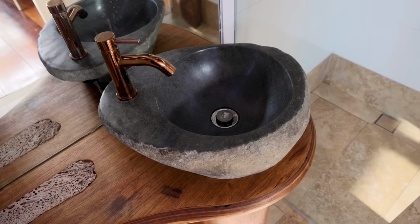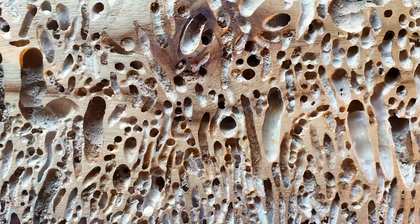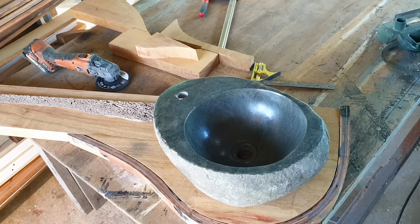Yeah, it's a bit of a work of art, and it's got different elements like the stone, and it's got inlaid driftwood. And this driftwood came from a beach. It's actually got wormholes in there. Wow. Yeah, so it's beautiful.